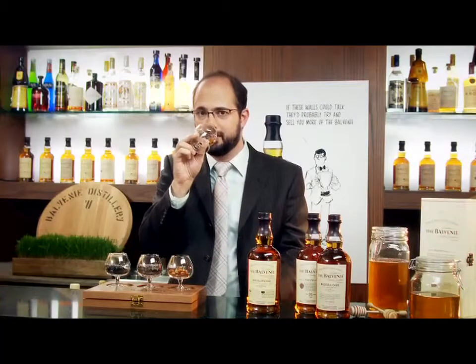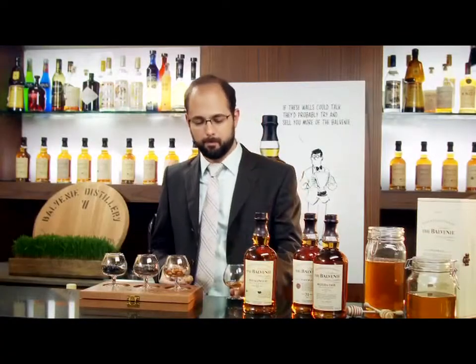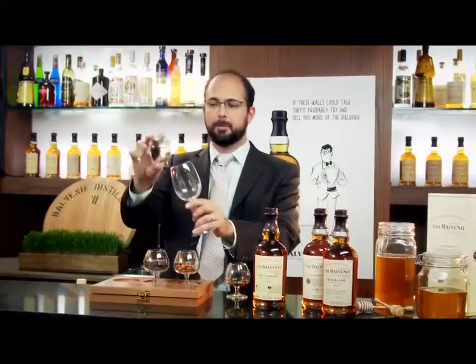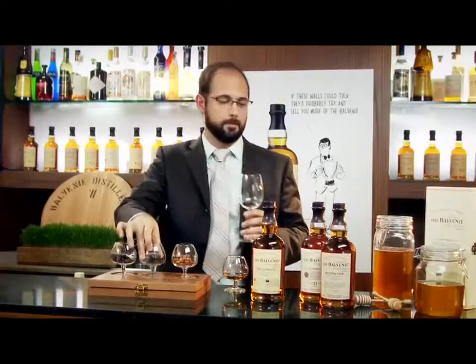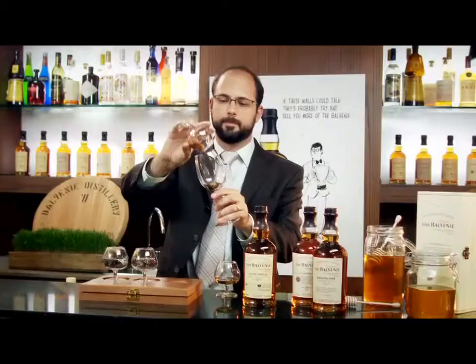Fresh and fruity, quite lively actually. Sweet and honeyed. I know you're jealous because you can't smell that, can you? But it's a little bit of raisins, a nice core of chocolate, and honey, typical of the Balvenie. Marzipan or almonds as well.